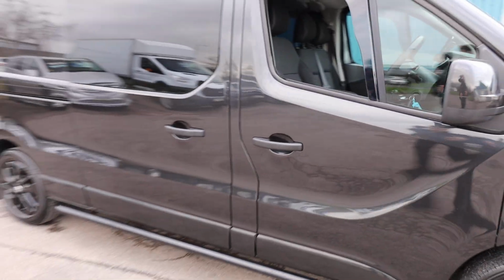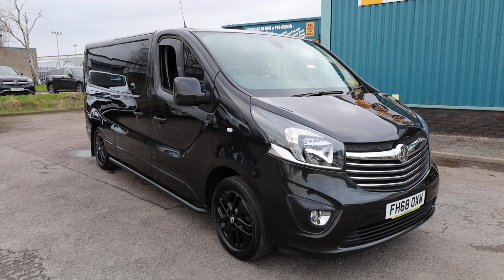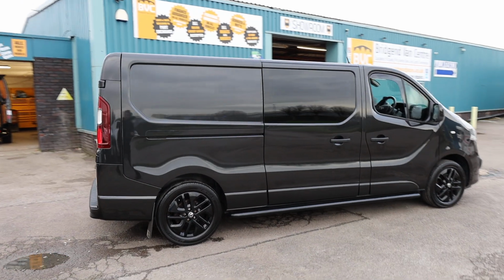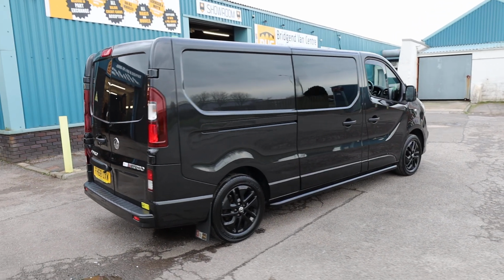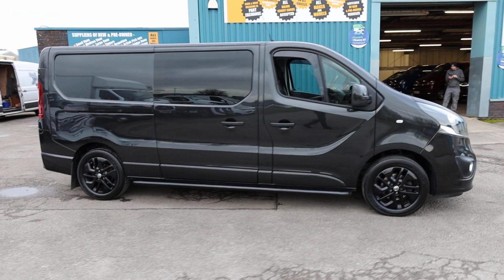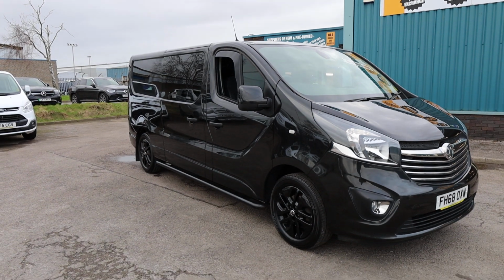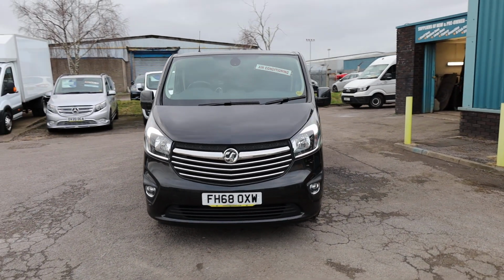So just to summarise, this is our 2019 on a 68 plate Vauxhall Vivaro. This is the 2900, so 2.9 tonnes gross vehicle weight, 1.6 litre CDTI diesel engine, 145 brake horsepower. It's the long wheelbase limited edition Nav van, finished in this fantastic black with the black alloys, black sidebars. The optional upgrade is this lovely Kenwood head unit which has been added, which gives you Apple CarPlay, Android Auto, DAB radio, and of course the reverse camera as well. And then all the usual standard specs such as cruise control, air conditioning, rear parking sensors, and much more. Things like these lovely LED or brighter daytime running lights. Also with a lovely Vauxhall service history and freshly serviced and MOT'd with ourselves as well, ready for sale.